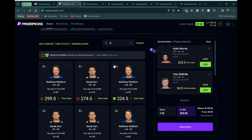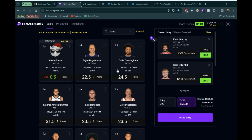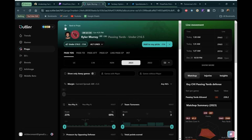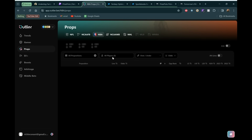So they might have just taken this down because I saw it go off PrizePicks. No, it's still there. So we got Bane here. We're going over his turnovers, but let's go to Outlier, kind of see what he's been doing so far this year, so we can feel even a little bit better when these do correlate.